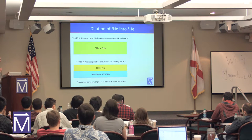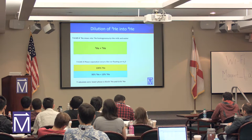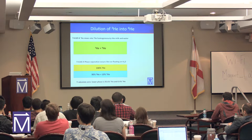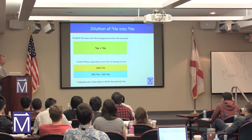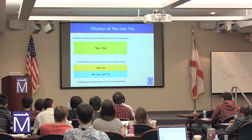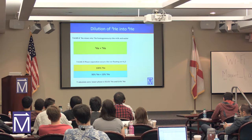And this is where nature actually does us a favor. I know it's hard to believe. So with a dilution refrigerator, there are two very important quantities that if they didn't exist, these would not work at all. So even at absolute zero, I can always dissolve 6.4% helium-3 into this helium-4. Let's say at 50 millikelvin, this went to zero. What do you think my base temperature would be? What's the lowest temperature I could get to?